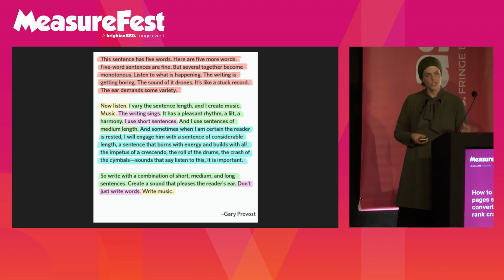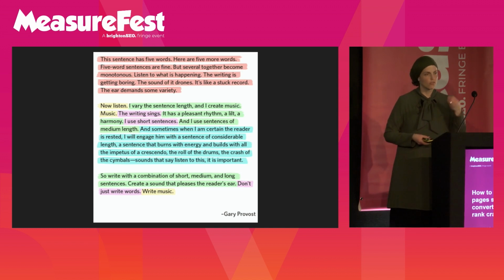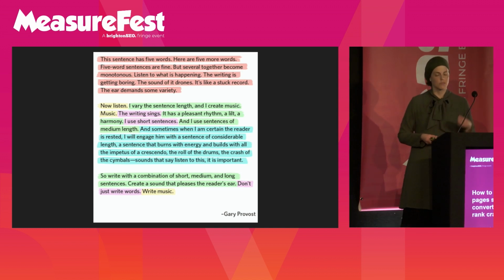So write with a combination of short, medium, and long sentences. Create a sound with your writing that pleases the reader's ear. Don't just write words, write music.